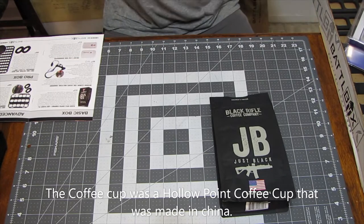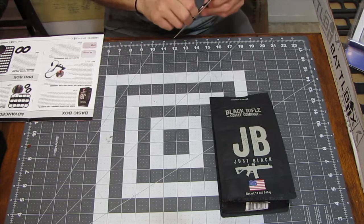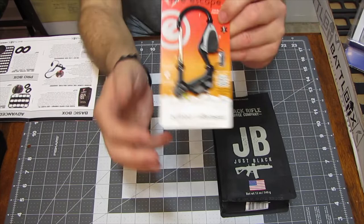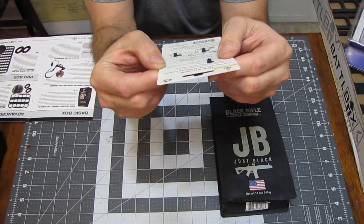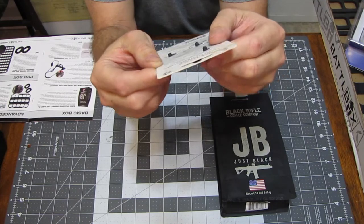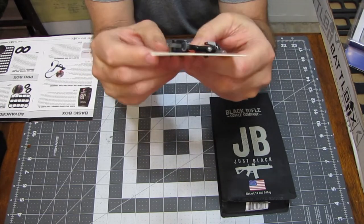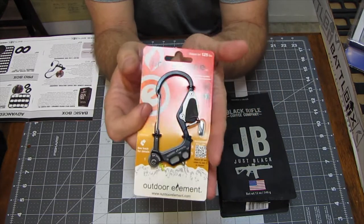All right, next item. The outdoor element carabiner tool. All right, this was kind of cool. And it's got some amazing zip ties so tight, there's no way I'm going to be able to get a knife underneath them. I need some sort of wire clipper to clip this open with.